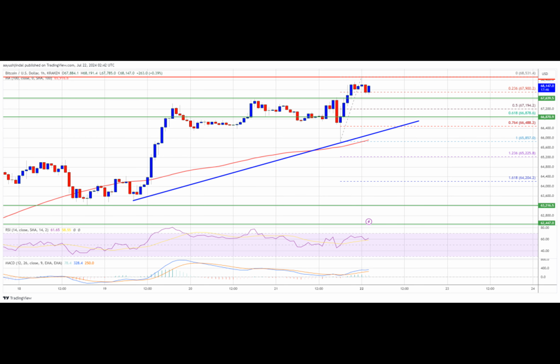the $65,500 level. BTC started a fresh increase and was able to clear the $66,500 resistance. There was a clear move above the $67,200 level, and the price even climbed above $68,000. A high was formed at $68,531, and the price is now consolidating.